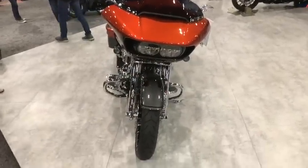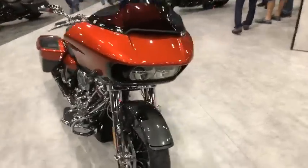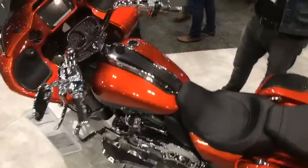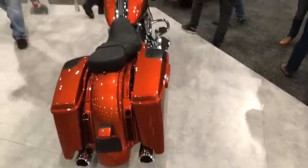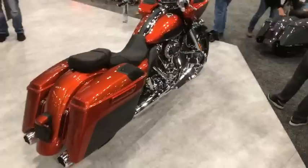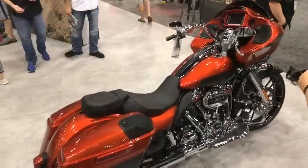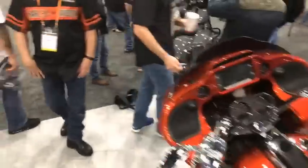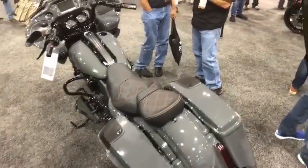Yeah, the CVO Road Glides, no radiators, guys. There's no more Dyna, guys. The Dynas and the Softails got together and they share the same frame now. So they're all Softails now. So there's one color of the CVO Road Glide. Here's another color, the CVO Road Glide. Here's a Gunship Gray. This is awesome.